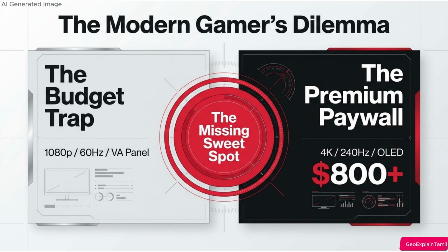Shopping for a new monitor puts you in a very weird psychological space. Like you are staring at a screen, trying to figure out if you should buy a different screen to look at the exact same things you're looking at right now. Just better. Right. It is a very meta experience. You're using your old tech to judge new tech.